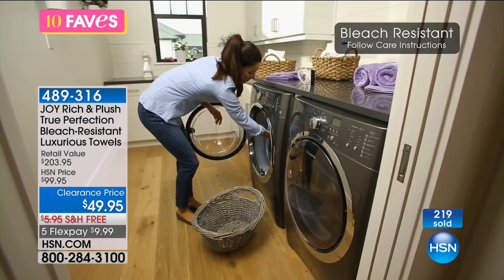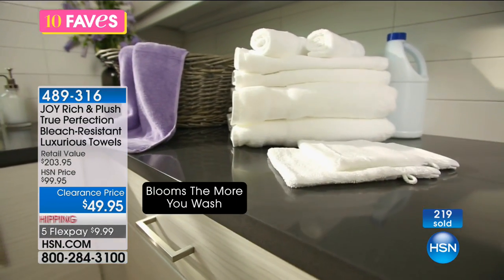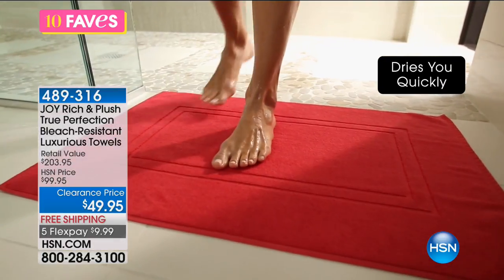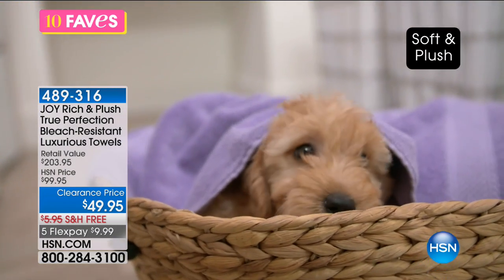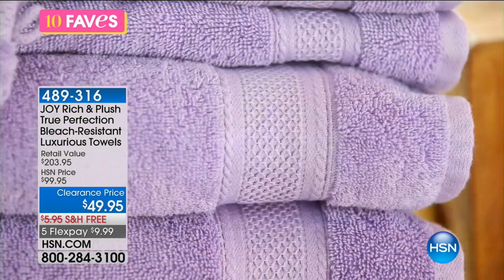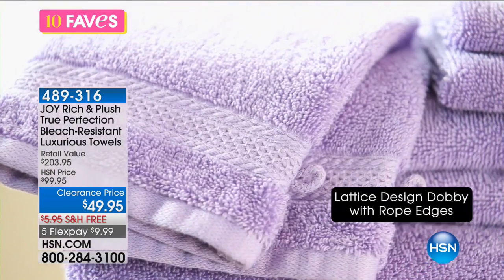But the offer today is a 9-piece set. Everything you could possibly need to dress your bathroom from head to toe. You're getting two large bath towels, and these are huge. You're getting two hand towels, and you're also getting two washcloths. Look at that puppy. That just shows you how soft these are. You're getting two wash mitts. Sorry, I got distracted by the cute dog. And you're also getting the bath mat.